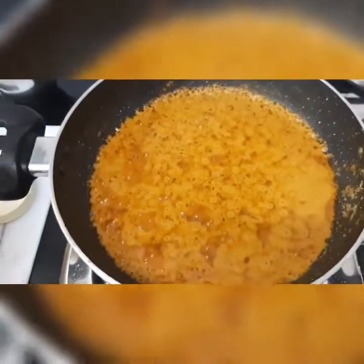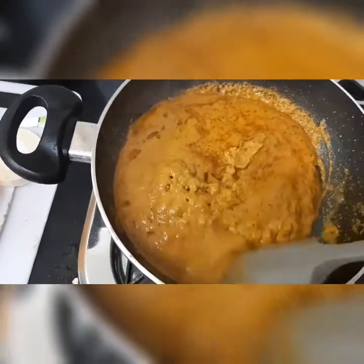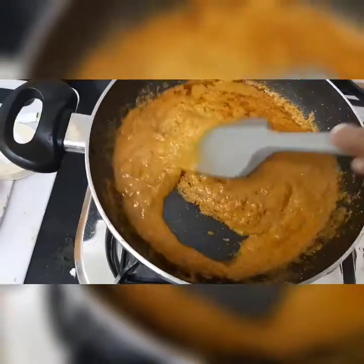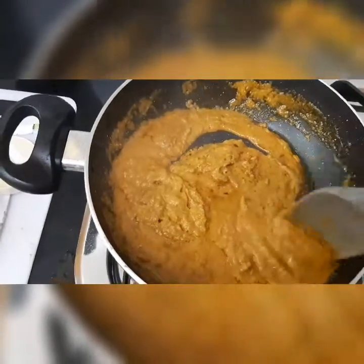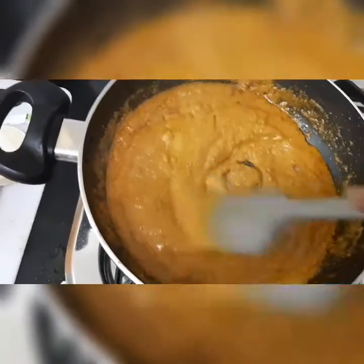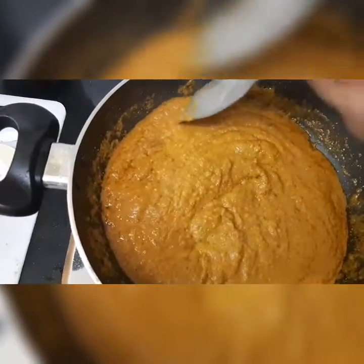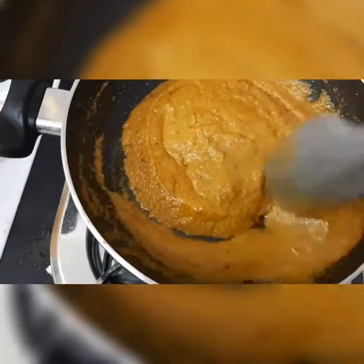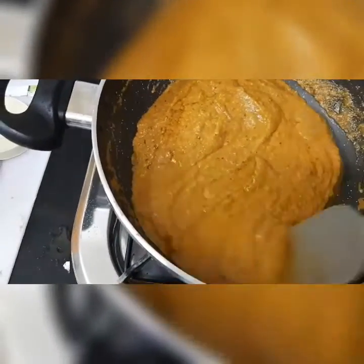So the spluttering has stopped. Now see that the oil is separated from the gravy. It looks really gorgeous. One of the reasons for letting this simmer for as long as it did was basically to get all the raw ingredients that we ground cooked. So all the tomato, the onions, the garlic, the ginger, everything really cooked nicely. You can see that the gravy has become thicker than what we originally put in, and the color has also changed to a much deeper brown.